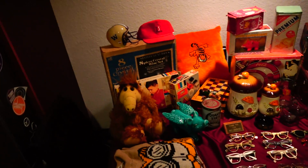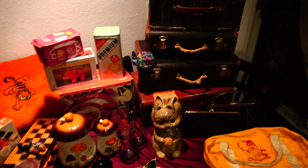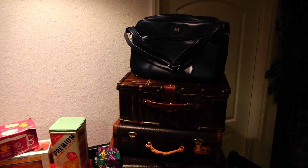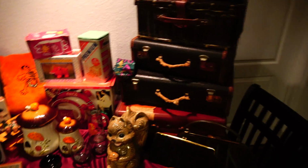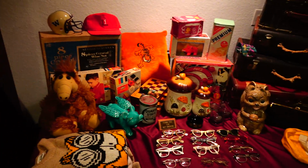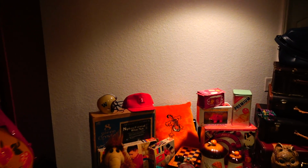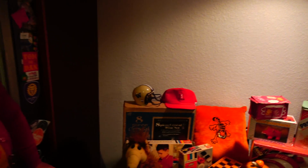I want to show you guys what we hauled this weekend and go through each piece and show you what we got and how we got it. So as you can see, many vintage pieces that we came across this weekend at various places. As you guys know, we do a lot of different options when we go picking. We go to thrift stores, we go to antique shows, we go to a lot of different venues for all of our different items here.